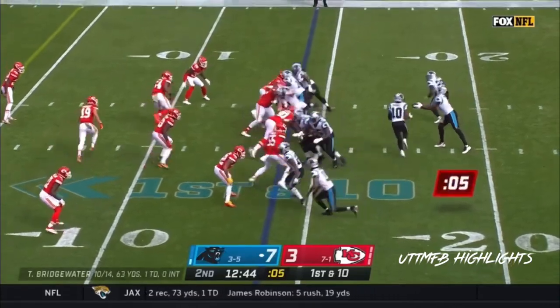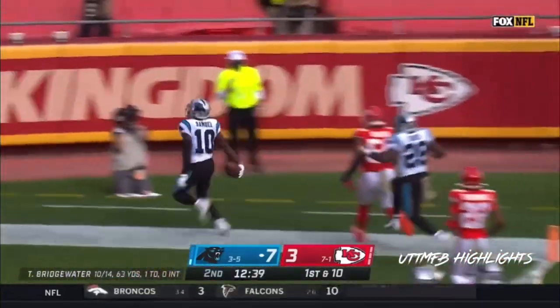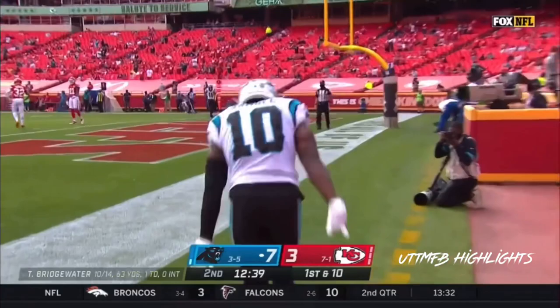Caught on fourth down and resulted in a touchdown. Here's Samuel on the flip. Has a block from Davis, and Samuel is in! Touchdown, Carolina!